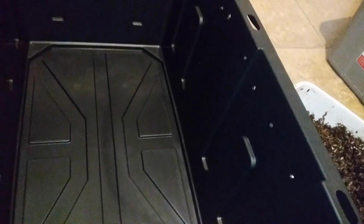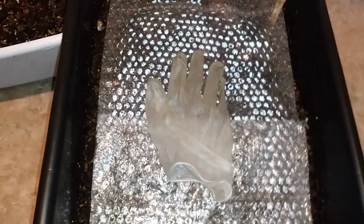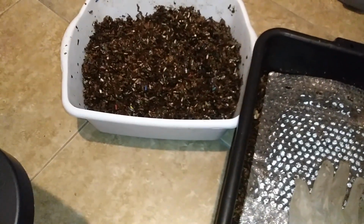And on the lid. I don't know if this is going to be enough or not. Most of the time I'd never put lids on my totes, but I might have to with this. We'll see. But first, I'm going to check these and then add some bedding to them.